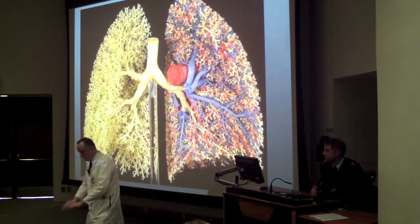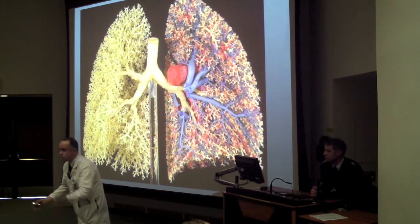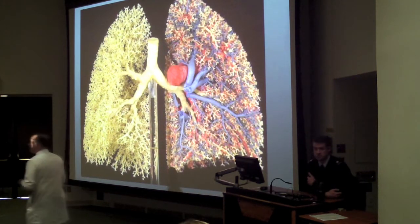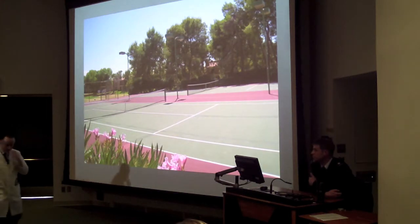If you took your lungs and spread them on the floor, I don't recommend you do this, what's the surface area? 10 square meters? No. It's 70 to 100 square meters, a tennis court. Those 300 to 600 million alveoli have a great surface area that's needed.